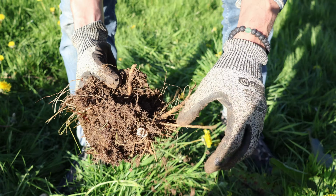Sometimes you'll find big roots, sometimes smaller ones. These are pretty decent and will be enough. This is the rest of the plant, but don't worry, we're gonna put it to good use.